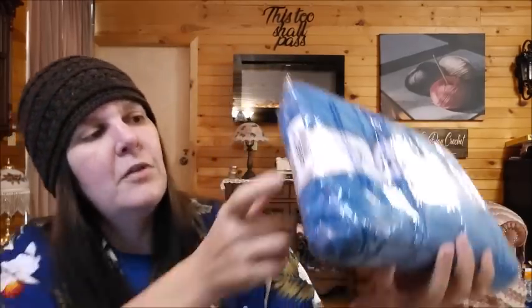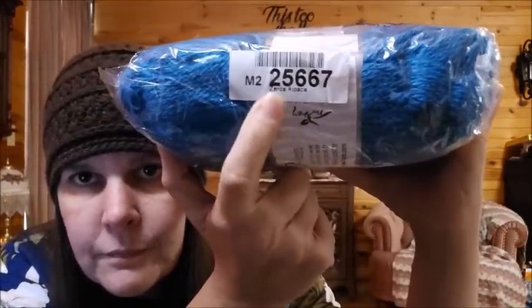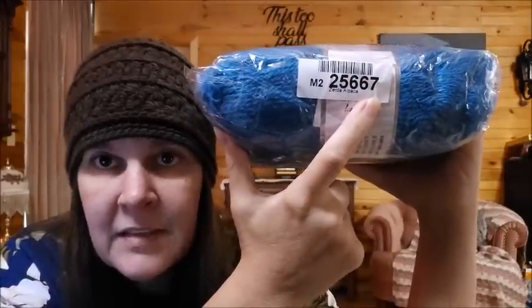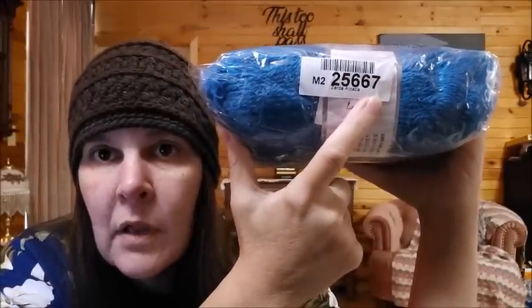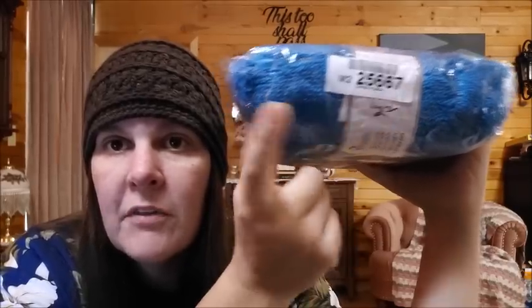So what I do is I show you a number. If you type in this number right there, it'll take you to this exact yarn, and then right below it, it'll show you all the colors that they have available of this particular yarn. So it's 25667. It's called Zirda Alpaca. Ooh, Bagoday loves alpaca. It's one of her favorite fibers, actually. Well, let's check out Ice Yarns alpaca, shall we?